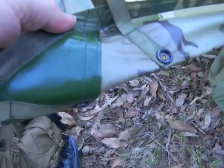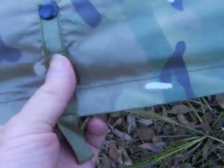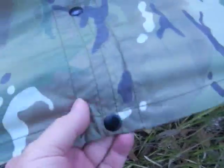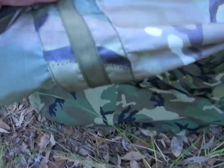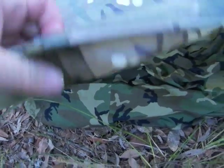See on the back they got a little bit of reinforcing in the corners. These tabs are stitched right through, double stitched across there. Yeah, it's quite a good, looks like it's quite a well made hoochie. Tabs here, it's got an extra bit of lining on the tab there, you can see. So it should last quite a while too.